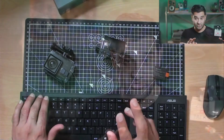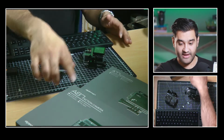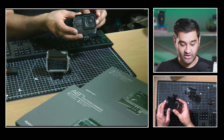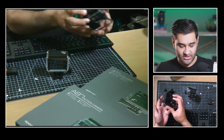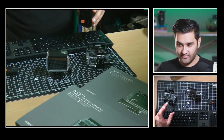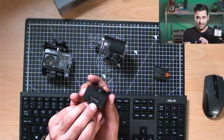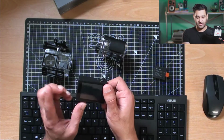So I can confirm the two cameras that I've got here, the A87 and A77, can be used as webcams, fairly straightforward. How you do that is you plug a USB cable into the side of the camera, which I can show you now. Into the camera here, USB. Let me bring it down to the top down view so you can see that. Yeah, there. So that one there, you plug in a cable, plug it into your computer, and then on the back of the camera you get an option for webcam.